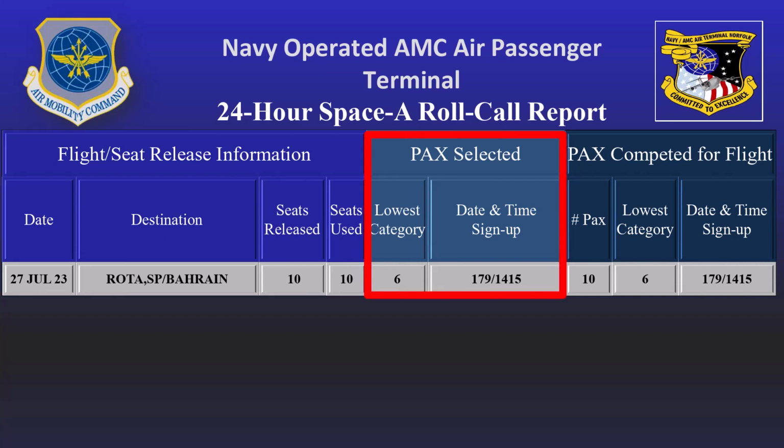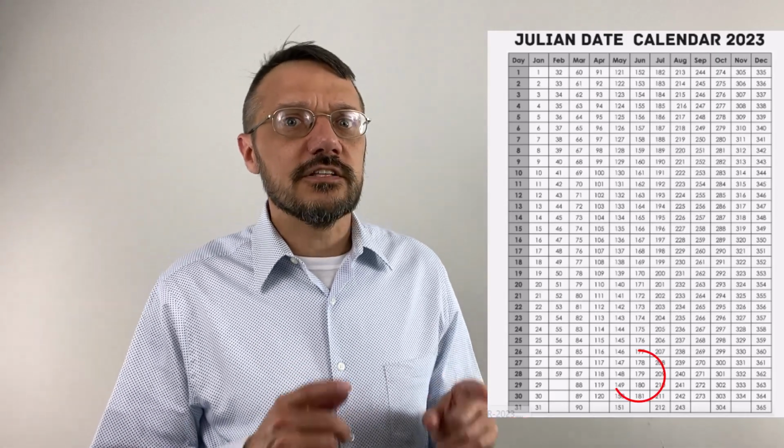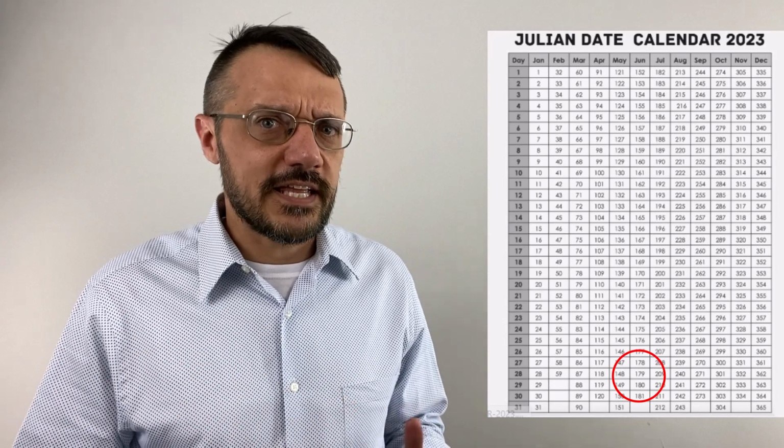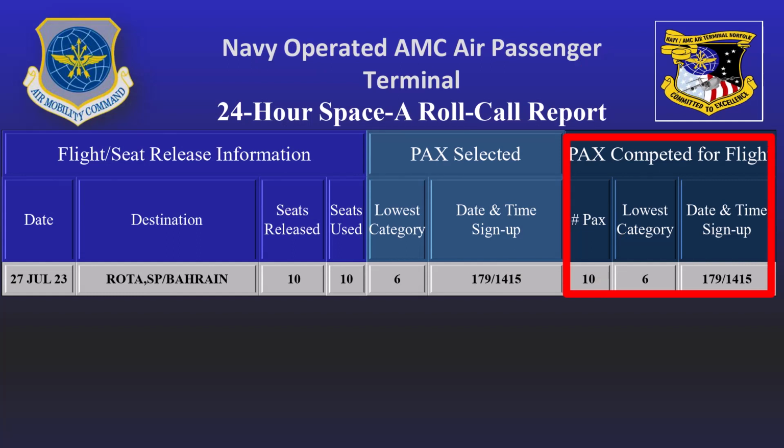The second block of information, in the middle, describes the lowest priority passenger who received a seat. Here, it was a Cat 6 traveler, probably a retiree, who signed up on 179/1415. Weird date, huh? Well, that 179 just means that they signed up on the 179th day of the year. That was the 28th of June. And 1415 is just military time for 2:15 p.m. And then the third block of information characterizes the pool of people who are marked present for that flight. 10 people. PAX is just an abbreviation for passenger. And the lowest priority person was that Cat 6 person who signed up on the 28th of June. So for this flight, everybody who was marked present got a seat.